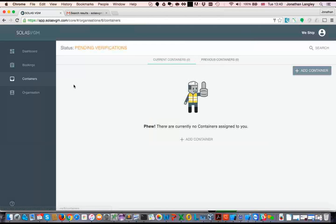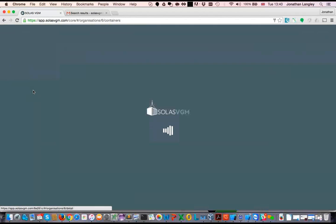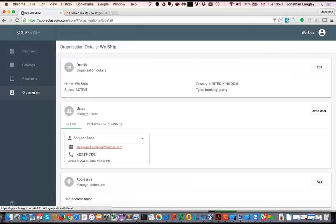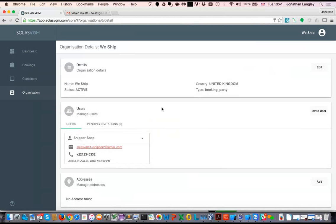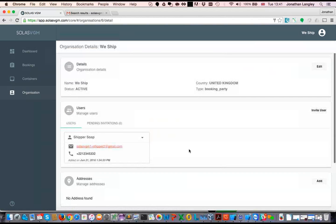Go into containers. Similarly, you'll see a similar view where you can see currently pending containers, or if you want to search, you can search for previous containers that were submitted for VGM. And then the last thing on the list is organizations. So this is a dashboard that allows you to manage your organization or the users that are using the system.